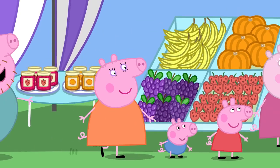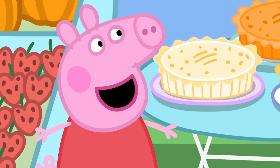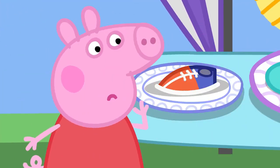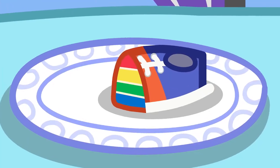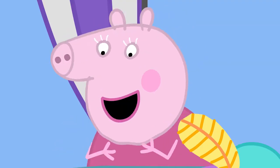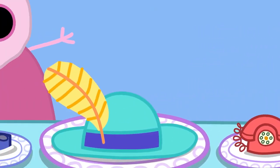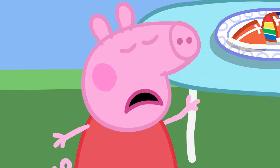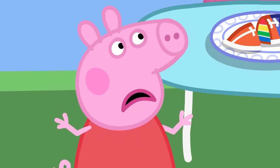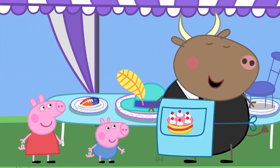Today, Peppa and her family are visiting the cake competition at the town fete. I can't wait to see the cakes. Huh? Oh, why is this shoe here? Oh, that's not a shoe. It's my cake, Peppa. This is a competition for cakes that look like other things. But if the cakes don't look like cakes, people will get confused. That's the idea. Do you want to help me judge which is the best cake that doesn't look like a cake?